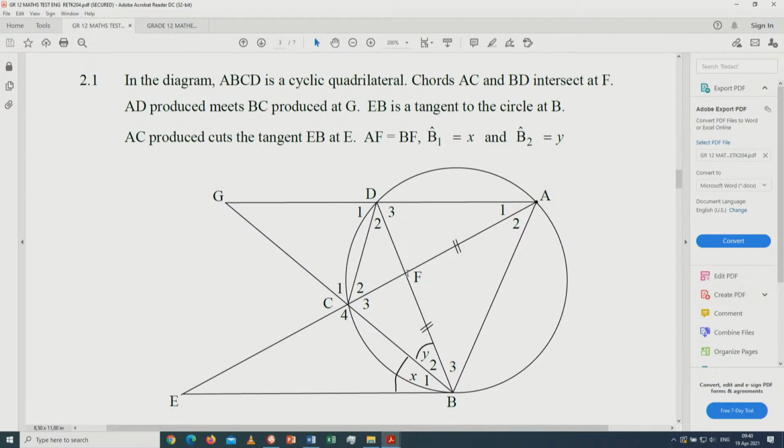AD produced and BC produced meet at G. EB is a tangent to the circle. Here is EB. AC produced meets the tangent EB at E.